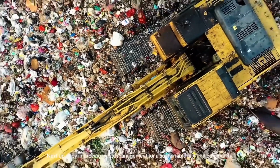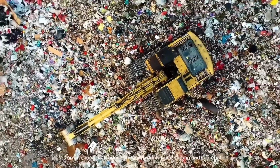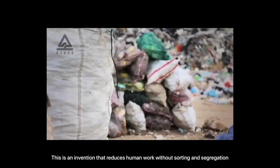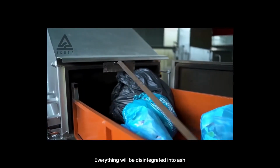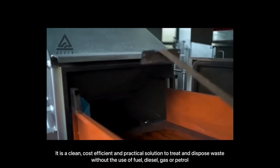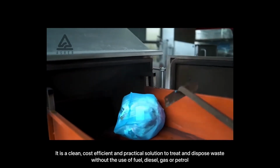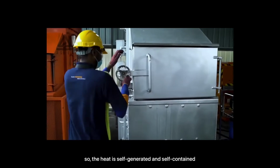Next up is improving waste management for a sustainable city and community. This is an invention that reduces human work by sorting segregation. It is a closed-loop system with no emission at all. Everything will be disintegrated into ash. It's a clean, cost-efficient, and practical solution to treat and dispose of waste without the use of fuel, diesel, gas, or petrol. So, the heat is self-generated and self-contained.